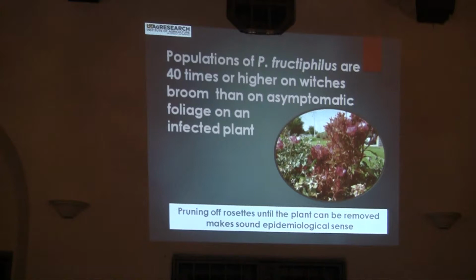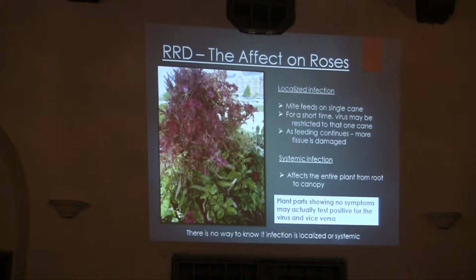Now, the effect of Rose Rosette on plants can be one of two things. It can be local, or it can be systemic. For years, people that went through the 1990s outbreak of Rose Rosette, I would hear them say, oh, you just cut that stem out that's infected and every plant will be okay. And sometimes that's true, but most of the time it wasn't. Most of the time, the time that plant got in stress again, the symptoms showed up again, which meant it wasn't local, it was systemic.